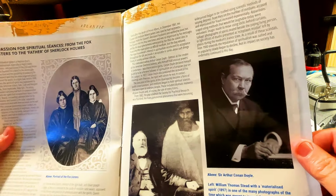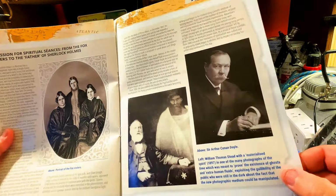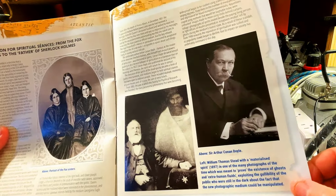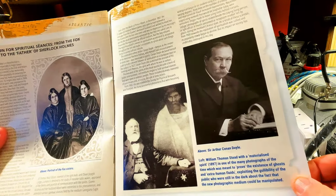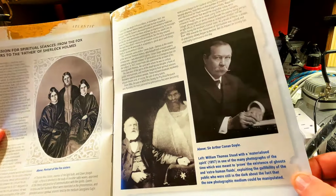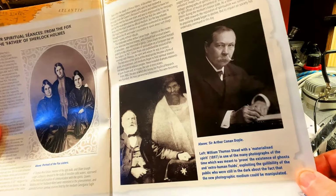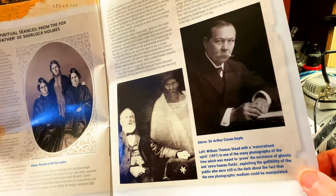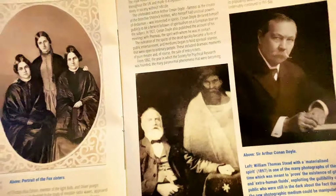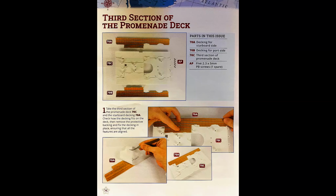This picture, Sir Arthur Conan Doyle, and that name sounds familiar. William Thomas Stead with materialized spirit in 1897, and one of the many photographs of the time which was meant to prove the existence of ghosts and extra-human fluids, exploiting the gullibility of the public who is still in the dark about the fact that the new photographic medium could be manipulated. Obviously, we look at that today and we would laugh to say that that's a spirit caught on film. But it worked back then.